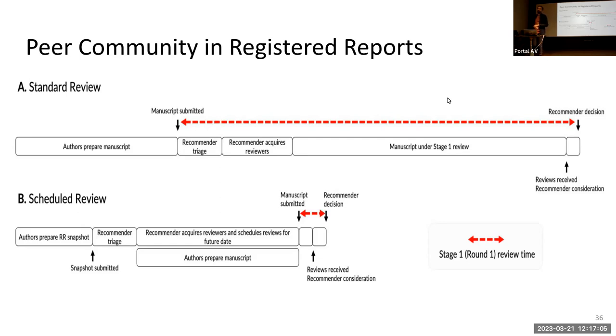Okay, and so there is a deadline for the whole thing. Yeah, so you go through this process and they say, yes, we like what you have, we like your idea. We'll set a date three to six months from now. That's when you will submit your actual manuscript for the stage one peer review. We'll review it, and within so many days, our recommenders will do their review and we'll get you your feedback. So it seems like it's expedited. I mean, it's a great way of going about it.